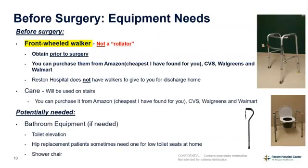A front-wheeled rolling walker is required for your surgery. This must be obtained prior to your surgery. A rollator or walker with 4 wheels will not work for your surgery due to safety risks. Reston Hospital does not have walkers to give you for discharge home. These may be purchased from any store. Amazon has the cheapest that I have seen.